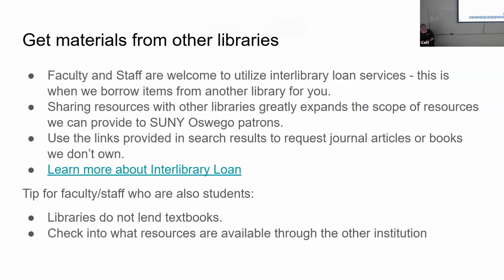As you're searching in the databases, as you're searching the catalog, you'll find links. You'll see either we own it, we have access to it, we provide the HTML full text or the PDF full text, or there will be a link to get it from another library. You will click that link and follow the instructions. This link here, that you can click on later at your leisure, will take you to more information about the interlibrary loan service and how to register your account the first time.